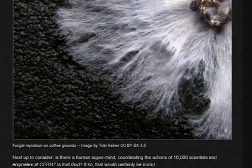Next up to consider, is there a human supermind coordinating the actions of 10,000 scientists and engineers at CERN? Is that God? If so, that would certainly be ironic. Okay, interesting possibility. So Scott made here the correlation. He compares the scientists with the ants and the God with the fungus. Okay.